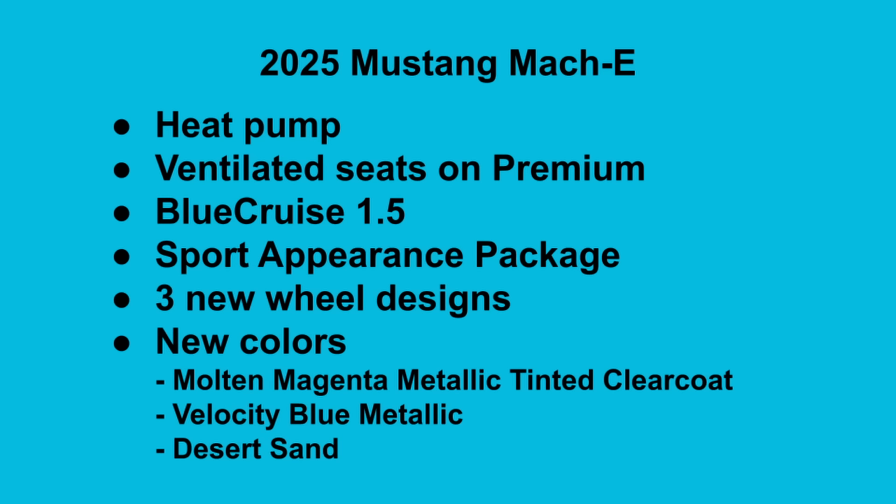Another big improvement that a lot of people have always asked about, and this is something that I didn't care about, but now that I've had it in other cars, I really would like to see ventilated seats in the Mach-E, and ventilated seats are going to come standard on Premium models. They only mentioned Premium, and I imagine that the Select and GT and the Rally may not get these. The reason is Select is more of a base model trim, so I don't think it's going to get ventilated seats. And the GT has basically a different seat than the Premium, so we may not see ventilated seats come to the GT. Doesn't look like it according to the press release that they just put out today, but that is a bit of speculation on my part.